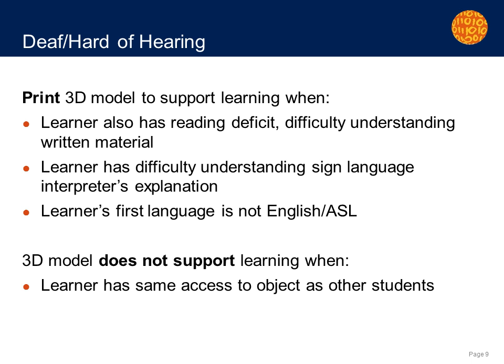So for students who are deaf and hard of hearing, when would we want to print? Again, we'd want to print to support learning when the learner also has a reading deficit or difficulty in understanding written material, or having an actual object in hand will help benefit and enhance that learning opportunity. The learner has difficulty understanding sign language or the interpreter's explanation, or the learner's first language is not English. So again, having that multimodal access to the same information might be a way to get that information across to a student who is deaf or hard of hearing.